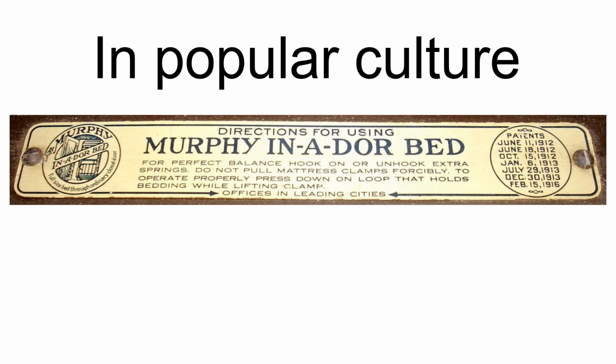In comics, the Murphy bed is depicted in the Tintin book Red Rackham's Treasure as being an invention of Professor Calculus.